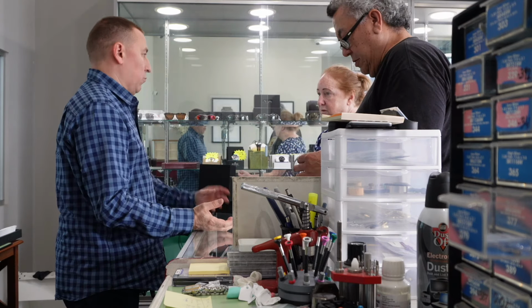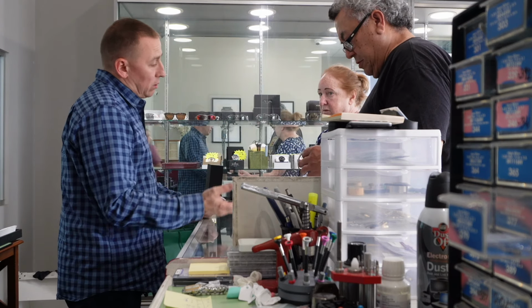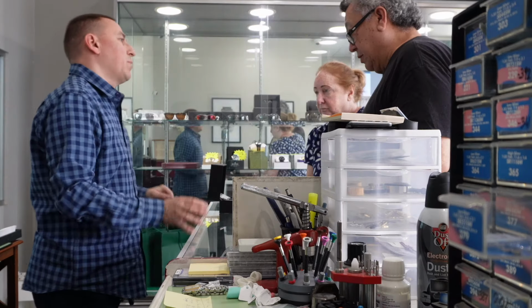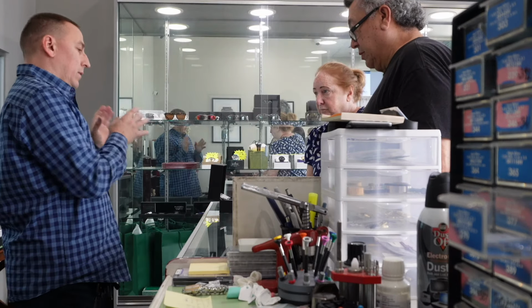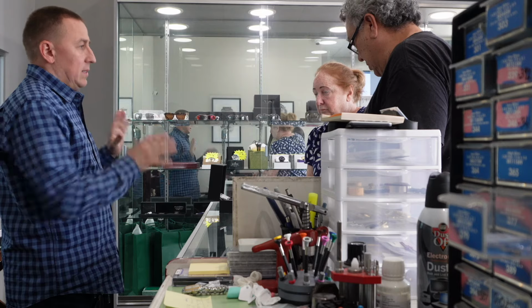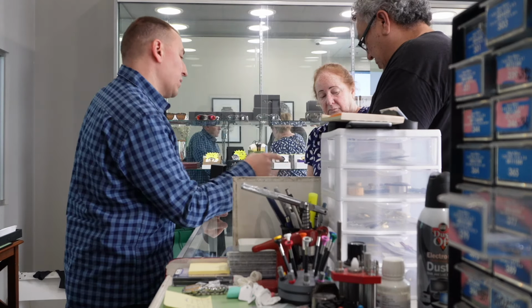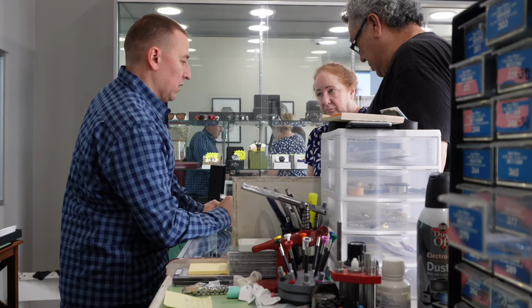This is an automatic watch, so you can manually wind it to get started, but then it winds itself when you're wearing it every day. The brand has been around a long time. The watches are now not as good as they used to be in the past, but this still has a good quality movement inside. It's a Swiss movement, way better than what Tissot uses.